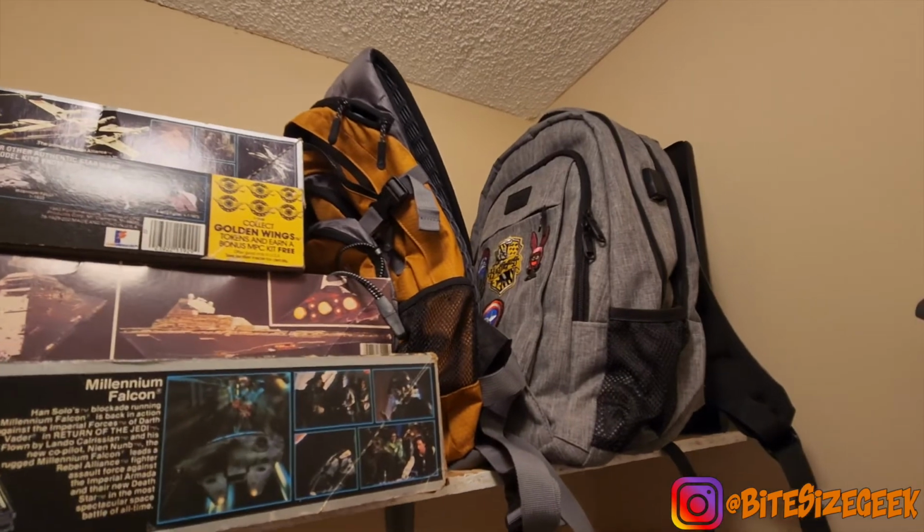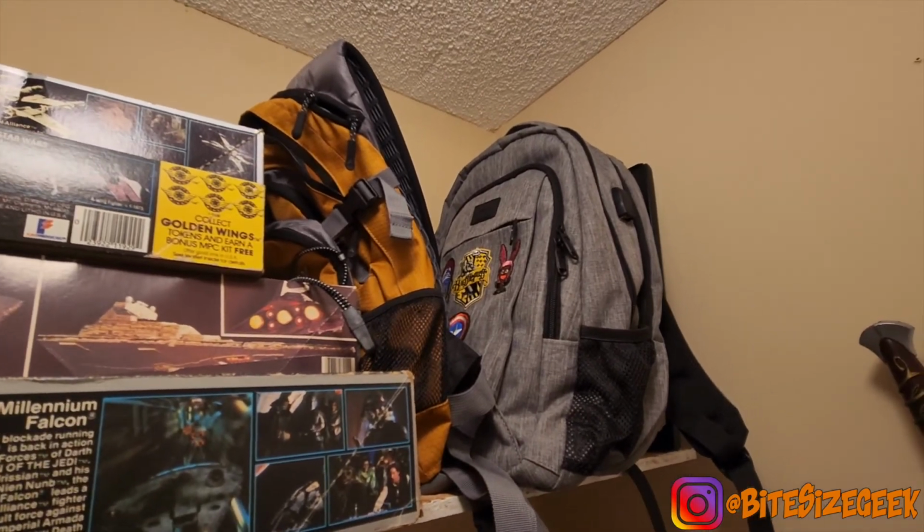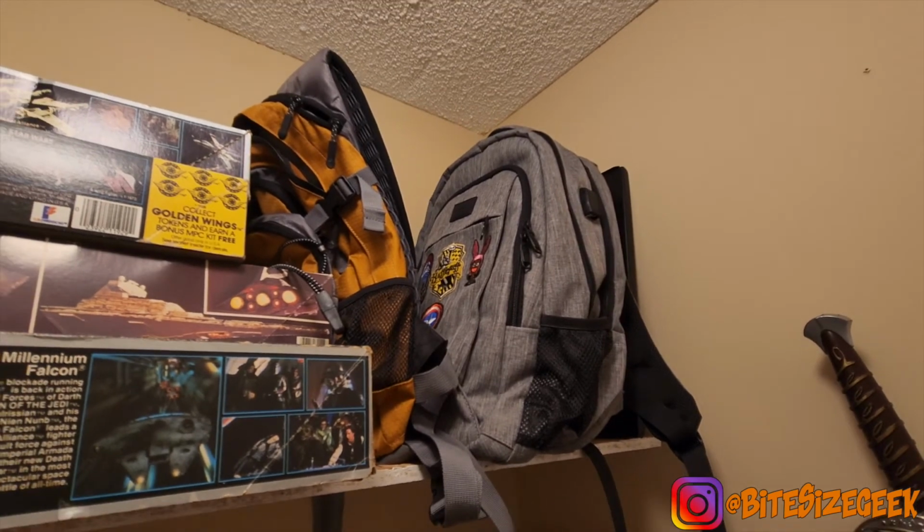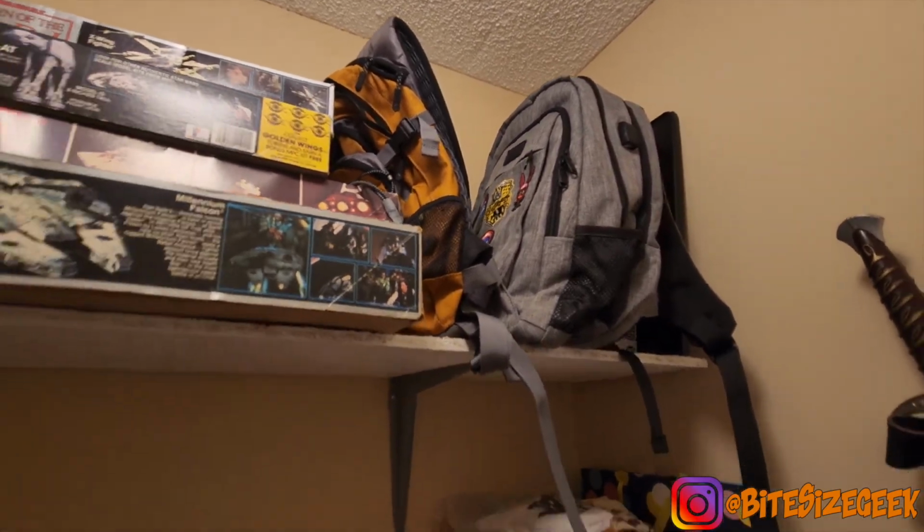That's actually our Comic-Con bag, as we call it, has some patches on it, and that's what we use to go to the conventions.